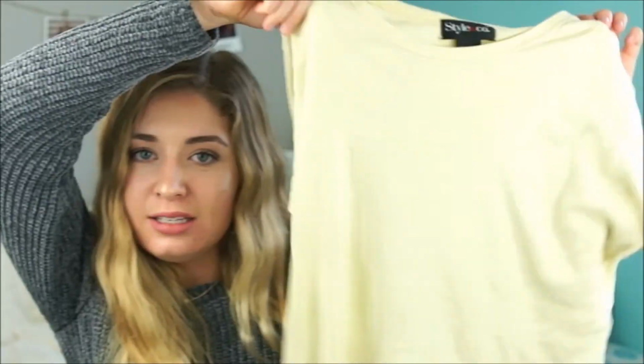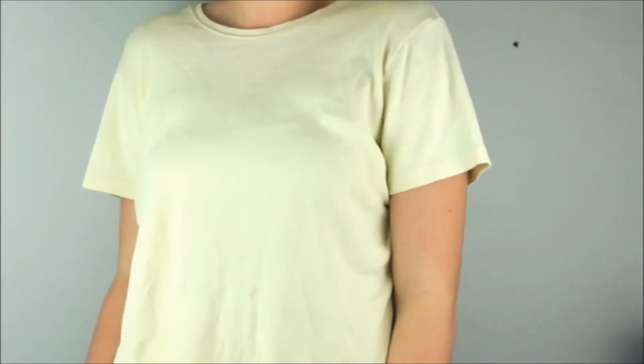Oh my gosh, at the waist you cannot breathe, but I was like, I'm gonna get them because they're cute, and I could also turn them into shorts if I wanted to. I bought this super cute blue top. I just love this color. It is adorable. I got this yellow top, and I wore this in a photo shoot just recently, and it is so cute. I cannot wait until this photo shoot comes out.